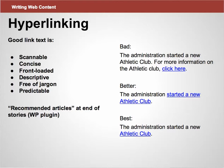I also suggest using recommended articles at the end of stories. Did I write at the end of stories? That should be at the beginning of stories, but at the end if that's all you can swing. There's WordPress plugins called things like recommended articles that will pull in related articles to every article on your site. So if you have an article about the football team, at the end, WordPress will look through everything you've written, determine which are about the football team based on your tags, and add them to the end.